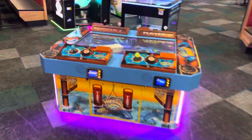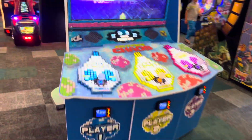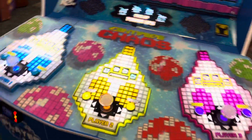And last but not least, there are a couple more games. So here's the Get Hooked Harpoon Lagoon. A claw machine with absolutely nothing in it, the Eiffel Tower, and last but not least, right in the front is also a new game, pretty rare for Chuck E. Cheese too, Centipede Chaos 3-player. That's pretty cool. So that is basically it for all the games.